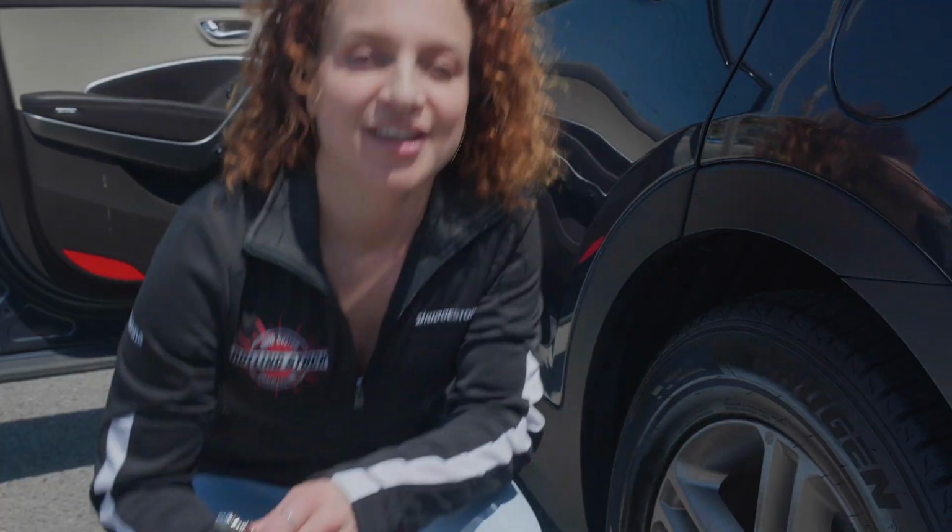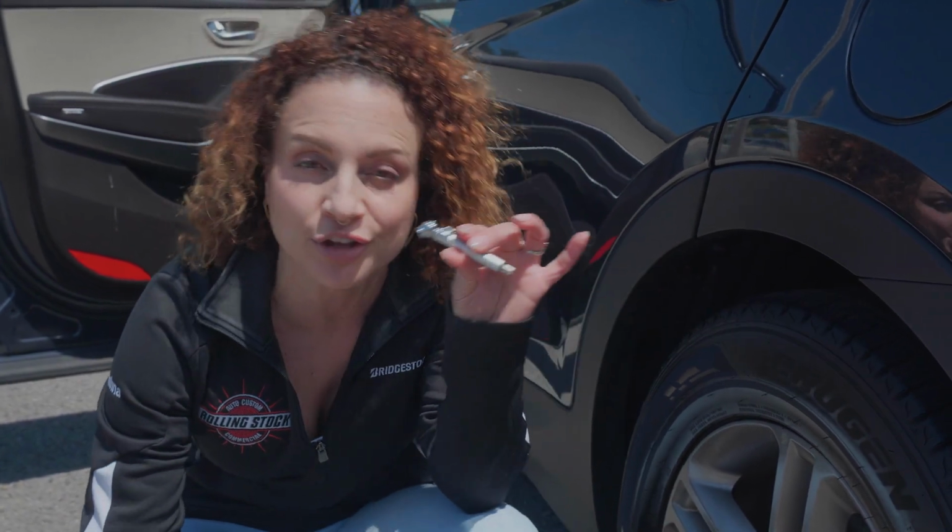Remember that you need to check your tire pressure when your tires are cool for an accurate reading. So check your tire pressure first thing in the morning or after your car has been sitting for about 3 hours. So let's go over how to check your tire pressure. You're gonna need a tire pressure gauge, which you can get at your local parts store or at a gas station on the air pump, or you can drop by and I'll give you one.